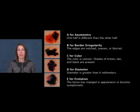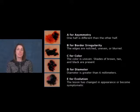We want to make sure that children get into good sun protective habits early, and then when you evaluate nevi, you want to use your ABCD criteria. We have added an E for evolution, so any mole that's changing size, shape, symptoms, etc., we want to take a look at those lesions.